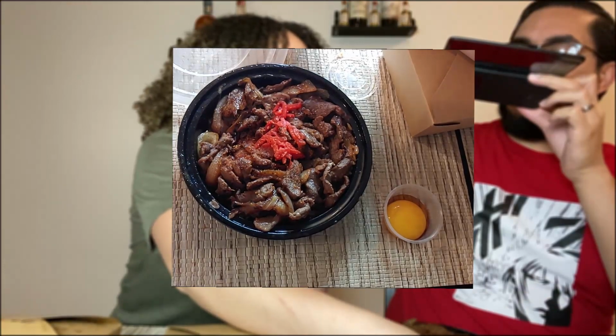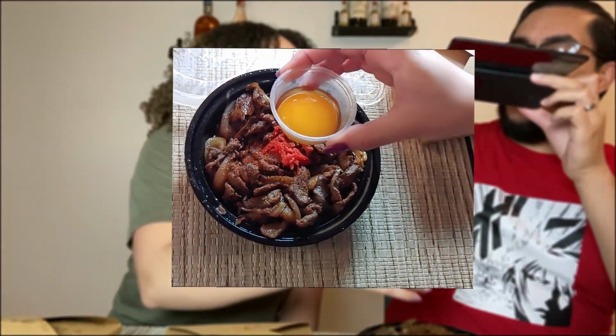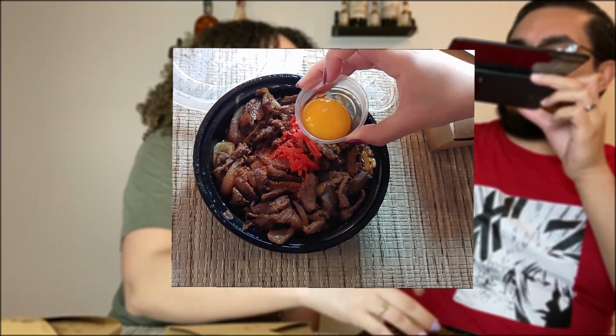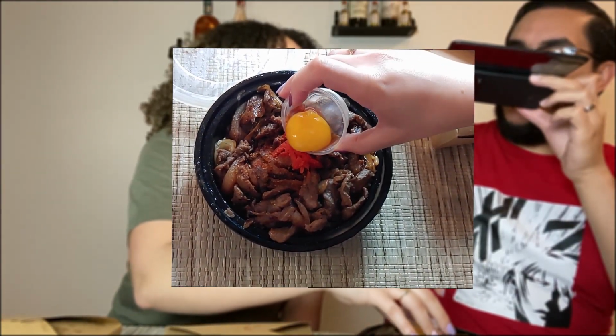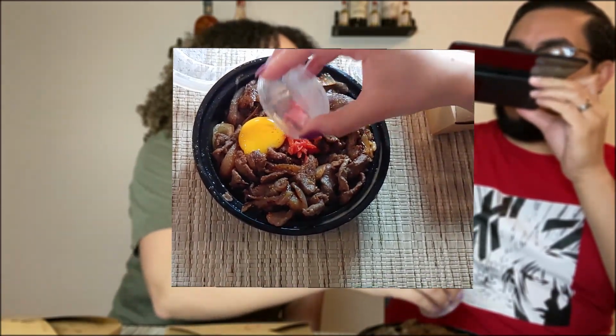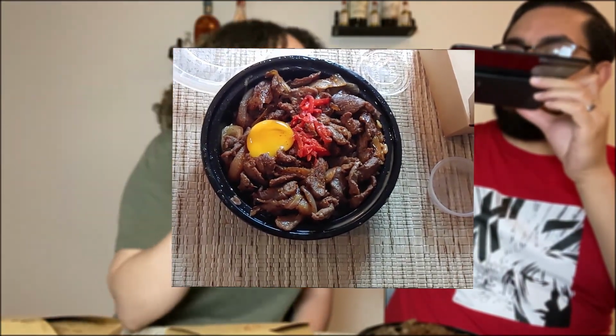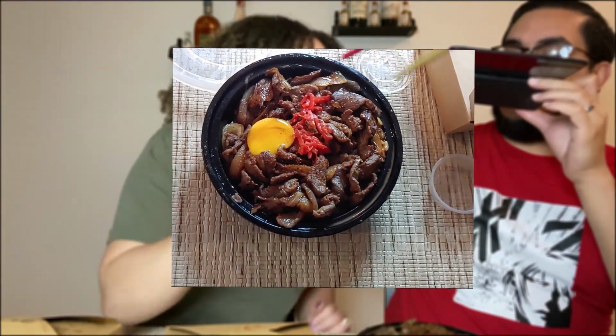That gyudon is something else, let me tell you. And look what we have here. A raw egg yolk. Who's ready? I was born ready, baby. Wow. Perfect three. Are you ready to mix? I'm ready to mix.